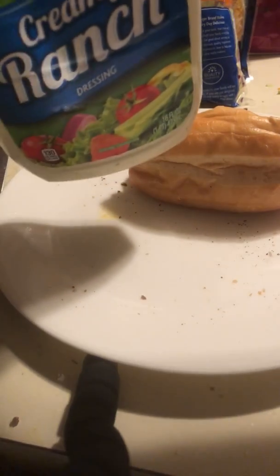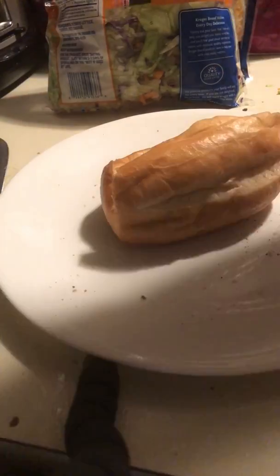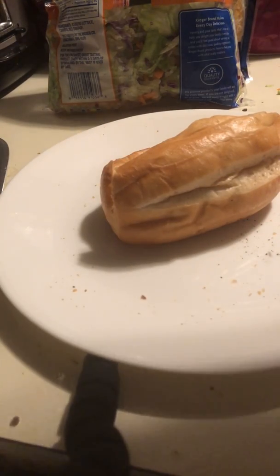Okay. So all you're going to do is cut that roll open, okay? Get you some ranch. I bought this at Kroger. And you're just going to squeeze you a little bit of ranch in there. Not a lot, because the ranch is kind of fattening. All right.